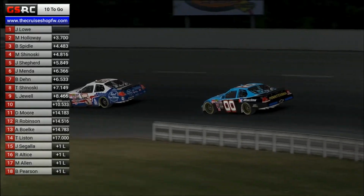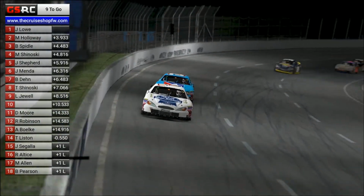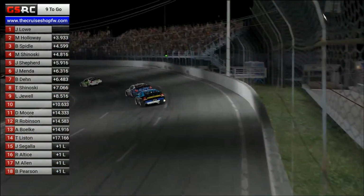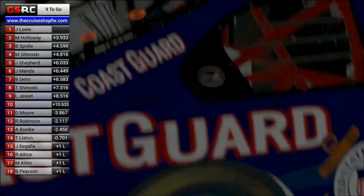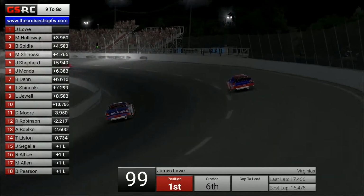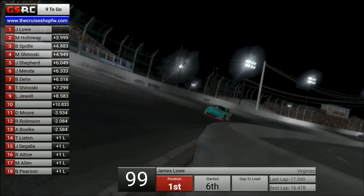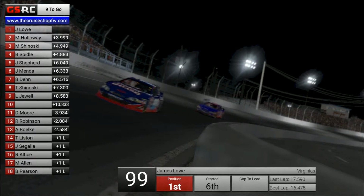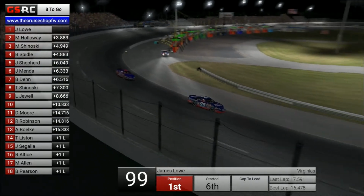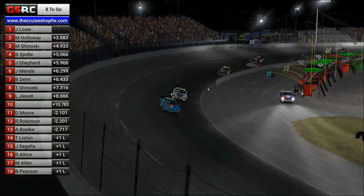Driver we haven't talked about a whole lot, James Lowe in the number 99 with 10 laps to go. 9 laps to go, I should say now, has got this thing under control. He's got a little bit of lap traffic in the form of Todd Liston, but man, he's under no threat. No, that Holloway Speidel battle, that really let him go.